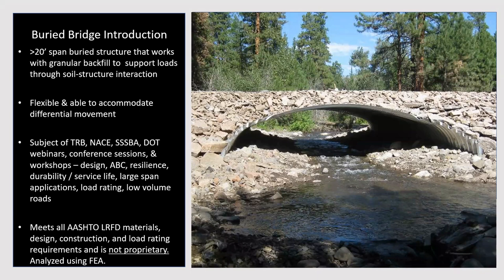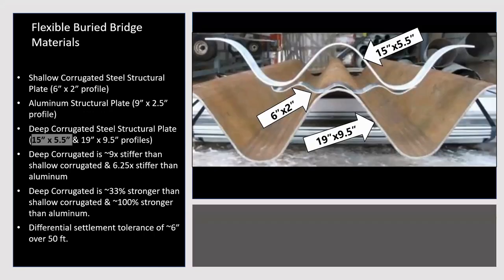And everything you're going to see here is covered and included with AASHTO LRFD in terms of materials, design and construction. And none of it's proprietary. So if you like what you see, anybody can ask for these types of structures and specify them on projects. And it would meet all AASHTO and any kind of bidding requirements.